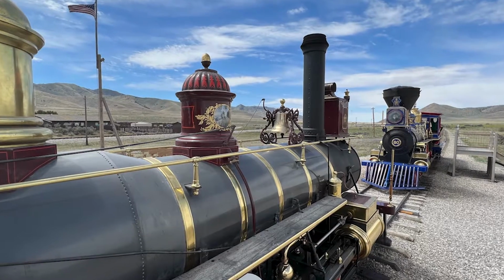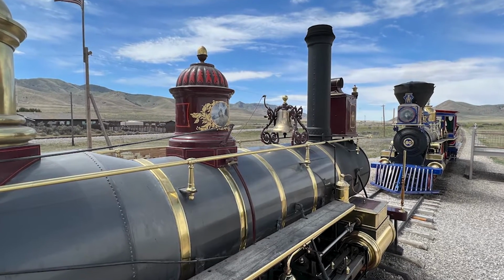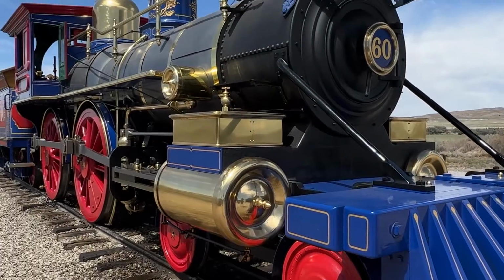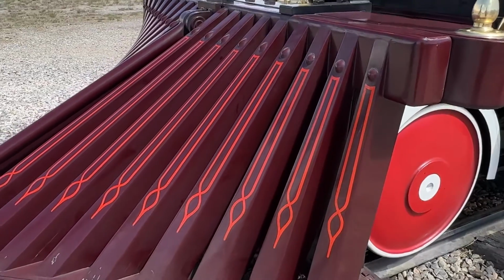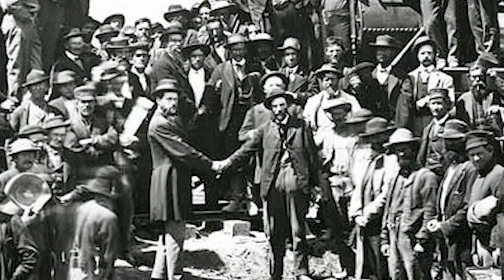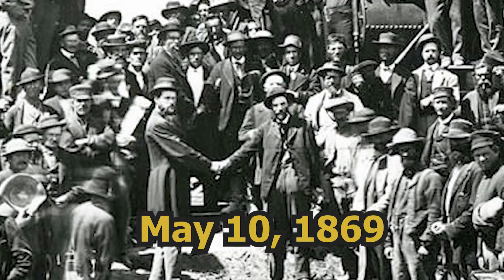The Last Spike site is an honored and celebrated place. The completion of the country's first transcontinental railroad and the wedding of the rails ceremony commemorated this historic event. Many historians point to the Last Spike site as the single most important site in our country. The transcontinental line was completed May 10, 1869.